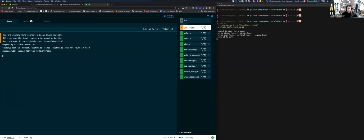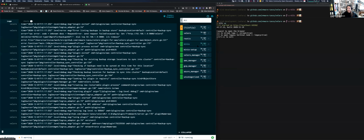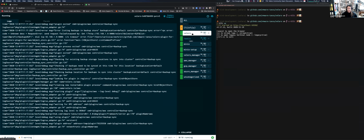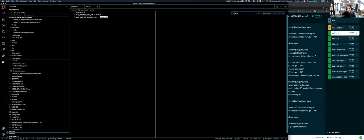If you do have a build failure, see this warning here right at the bottom where my cursor is. If you have a build error, it will show up here. Now, you have the logs tab, and if you go to either the restic deployment or the Velero deployment, the Velero deployment will always have this running log. It will show up here. And as you make code changes, I'm going to put this on the right, bring out my editor, and close this.